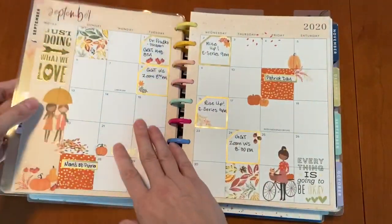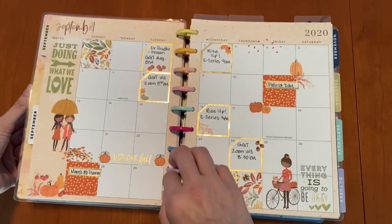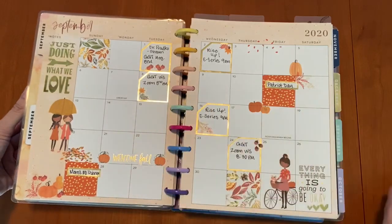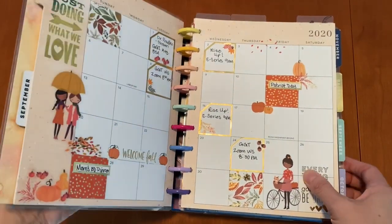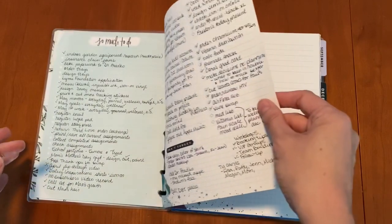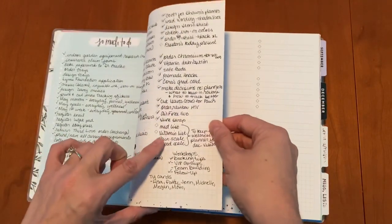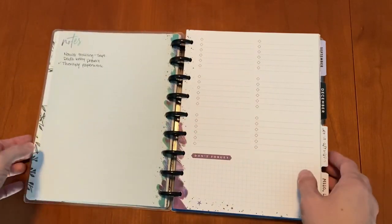And September. So we're looking at the monthly today. Today's the 14th. Nothing going on today. Nothing I have to prepare or think about for tomorrow already. So I can actually work on some other things. And so I am going to do my med list, vitamin list, pain scale, and mood scale for my planner.